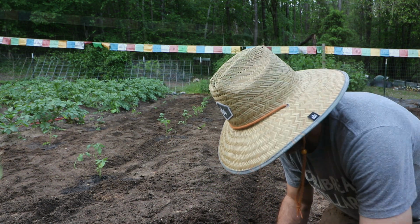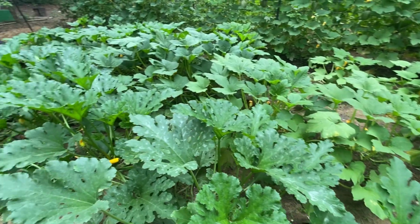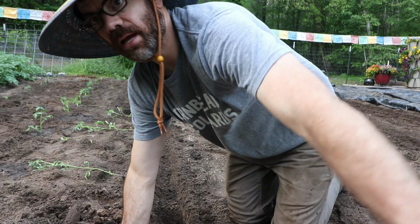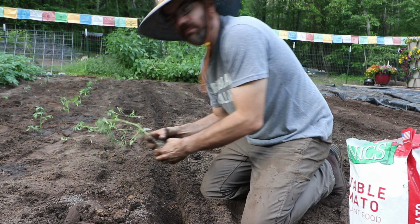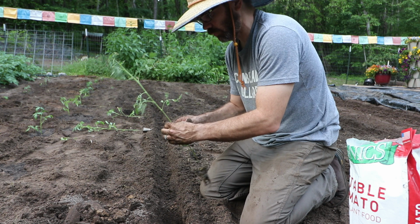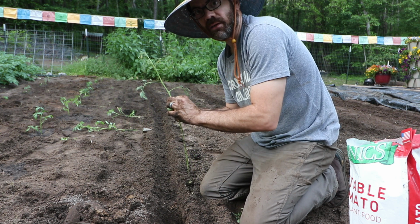That's pretty good. Last year, this area had squash in it. So this year, I'm putting tomatoes in it. Those are two different types of species, so I am doing a crop rotation to the best of my ability. Now at our new farm, we'll be able to do a true crop rotation. But this is as best as I can do here.